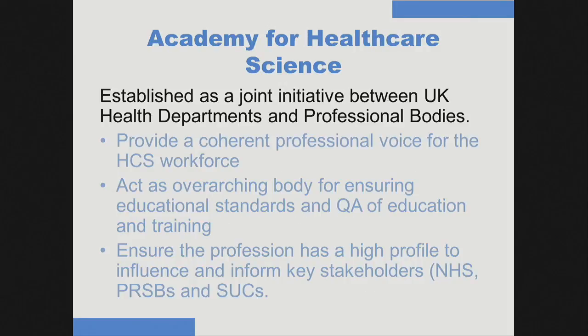We also have the Academy for Healthcare Scientists who are involved in the scientist training programme. They provide a professional voice for all disciplines of healthcare science. They ensure the standards and the quality of education and training. So the National School developed the curriculum, but it's signed off by the Academy.